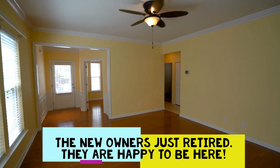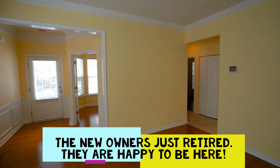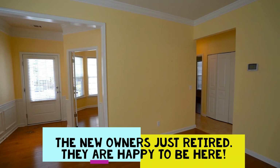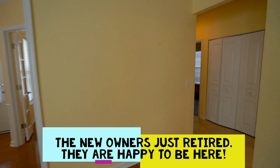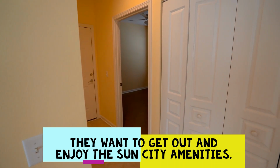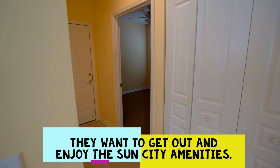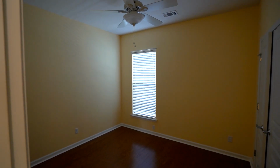The lady is a retired registered nurse, and the gentleman is a retired medical equipment repairman. And they said that they were very much looking forward to coming down, getting involved in all the activities here, such as the pickleball. They want to learn golf and do all the things that they can do while they still can. Here we take a peek into the second bedroom.